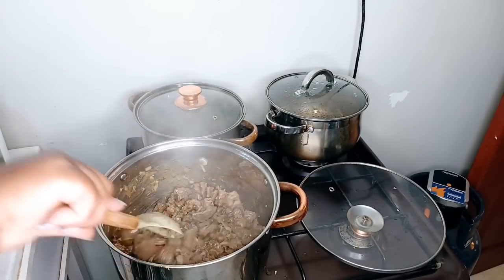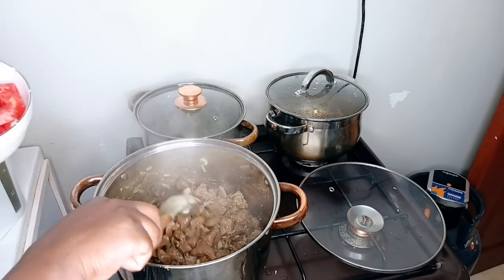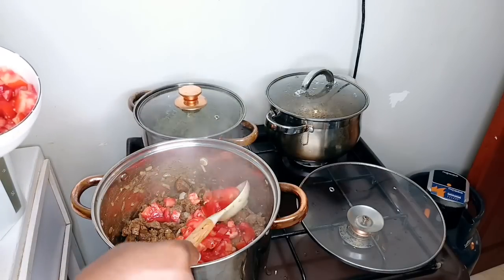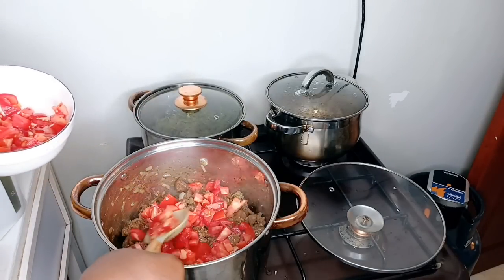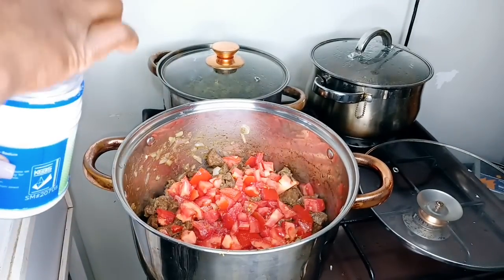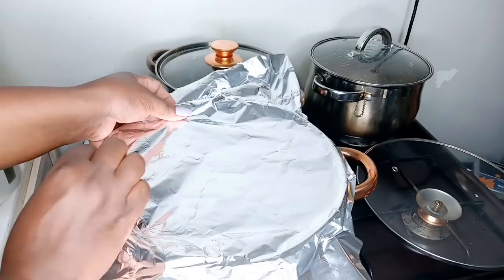That is the only way you can get your tomatoes to be tender when you're not using a blender. So I'll spread the tomatoes, sprinkle a little bit of salt so that they can help in softening the tomatoes. Cover that with a foil so that when the foil is sweating, the steam released is the one that is going to soften these tomatoes. Cover with the lid so that the steam doesn't get to escape. Lower the heat and let that just cook slowly until it softens. It took like 10 minutes for me to be able to achieve that.